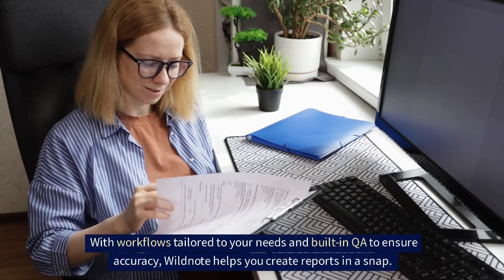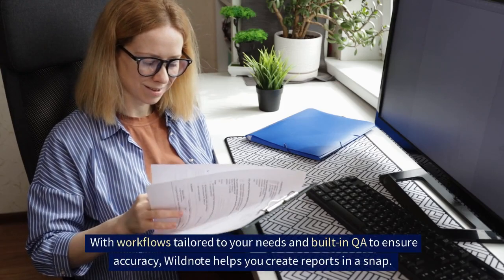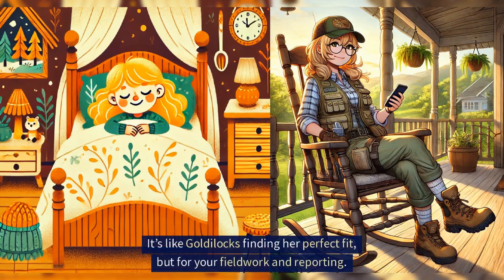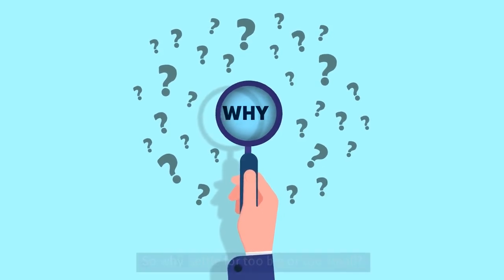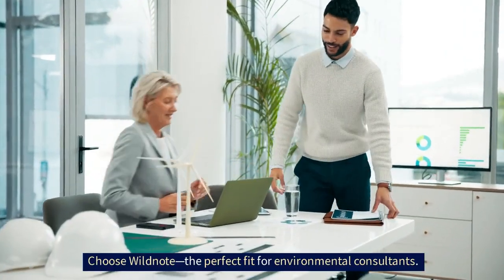With workflows tailored to your needs and built-in QA to ensure accuracy, Wildnote helps you create reports in a snap. It's like Goldilocks finding her perfect fit, but for your fieldwork and reporting. So why settle for too big or too small? Choose Wildnote, the perfect fit for environmental consultants.